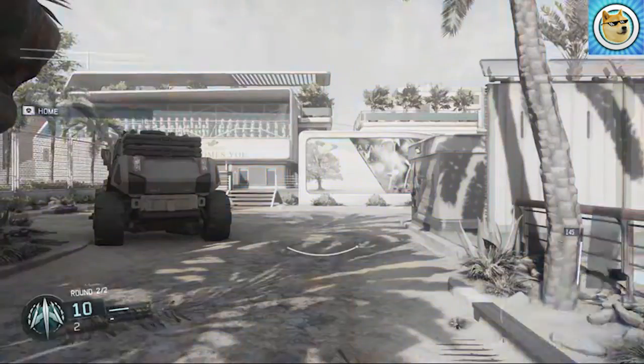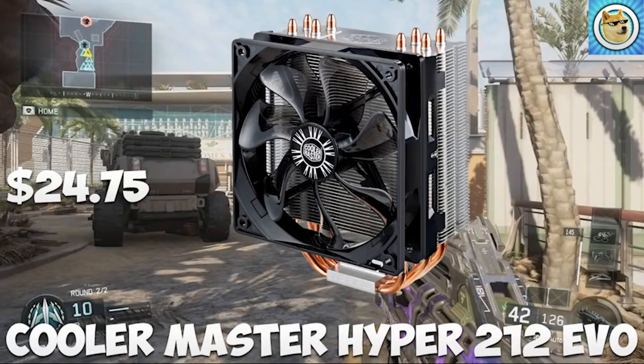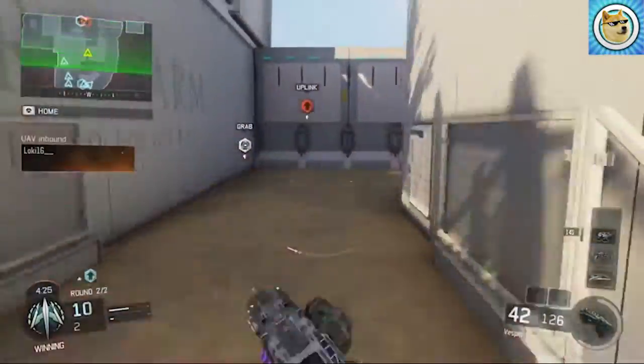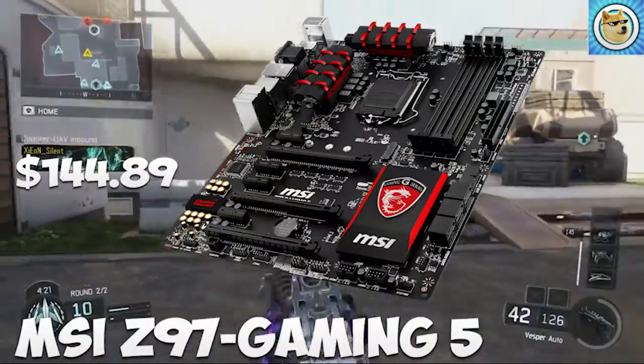Since this is an overclockable CPU, I chose the Cooler Master Hyper 212 EVO as an aftermarket CPU cooler. You can get a water-cooled CPU cooler if you want, but for the most part you only need the Cooler Master Hyper 212 EVO. For the motherboard, I chose the MSI Z97 Gaming 5.